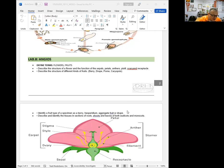So there's only one phylum, which is Angiosperms, the flowering plants, and there are only two classes, dicotyledons or eudicots and monocots. 65,000 of the species are monocots, 175,000 species are eudicots. They have flowers and fruits.